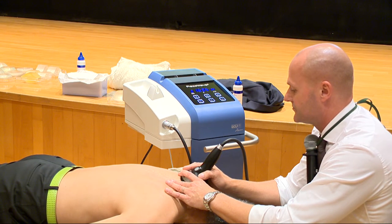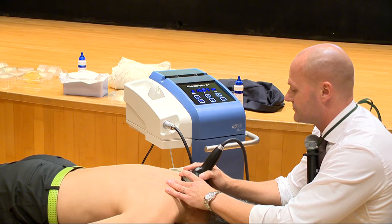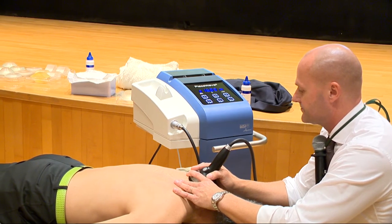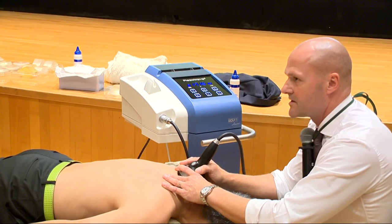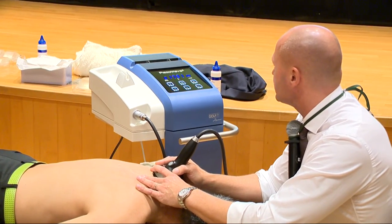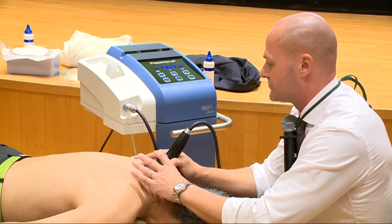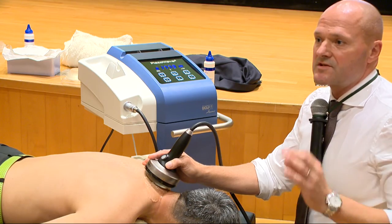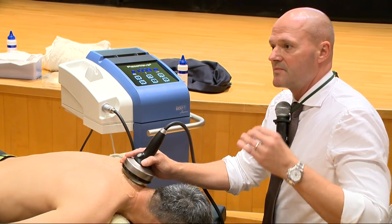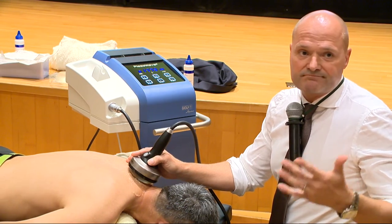And now? How much pain? That's a little bit of reduction now after 600 shots, from 7 to 5. And for a first-time treated patient, sometimes they won't get relief. Sometimes it only comes after the second or third treatment.